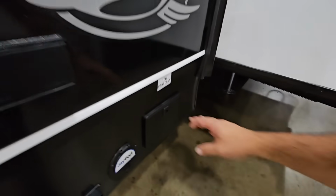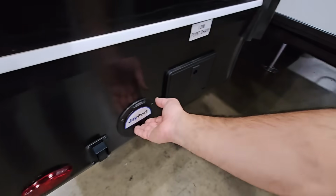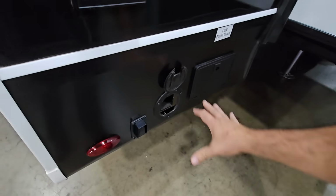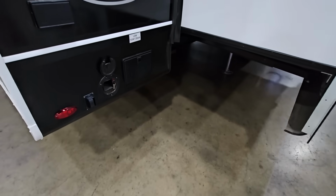You have power back here. You have a shower sprayer right here. You have the J-port 2-inch receiver. You pop this open and then you can plug it in and have like a grill or a griddle coming off the side.